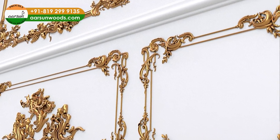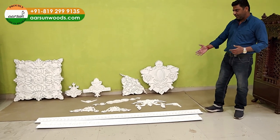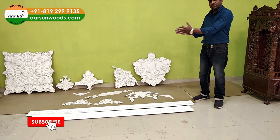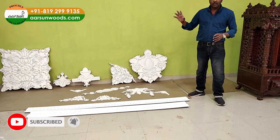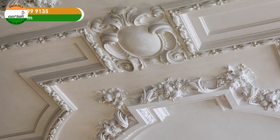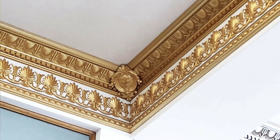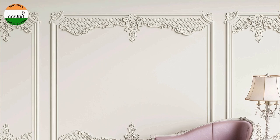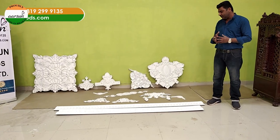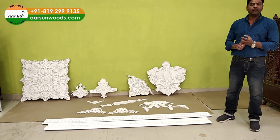A lot of pieces, around 400 feet of this molding and 350 feet of this molding, we have done as per the requirement for the entire house, and a number of other pieces, but these are samples that I'm showing you. So any carving design, molding design, corbels and other beadings you require, and you have some design in mind, let us know. We'll design that for you, craft it and provide it to you. You can see the work here, quite finely carved, nicely carved, and the designs are unlimited.